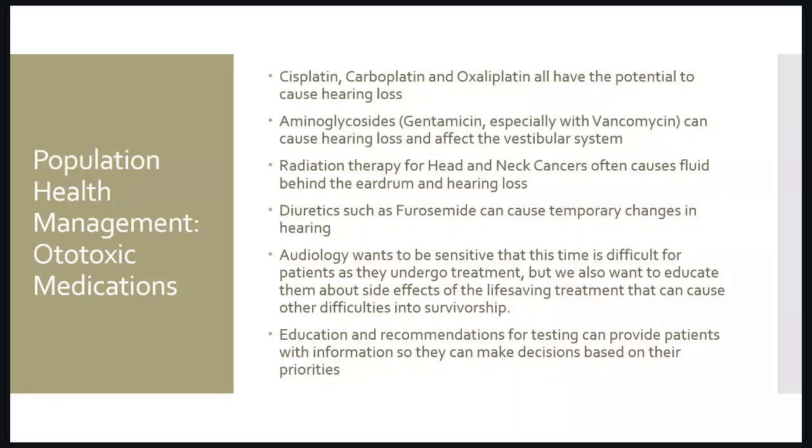Within our clinic, we do want to be sensitive that these are often difficult times for patients as they undergo these treatments, but we also want to make sure that we educate them about the side effects of these life-saving treatments that can continue into their survivorship. So we offer education and recommendations for testing so that the patients have that information and they can make the decision based on their priorities.